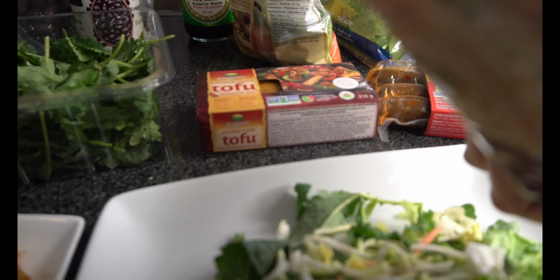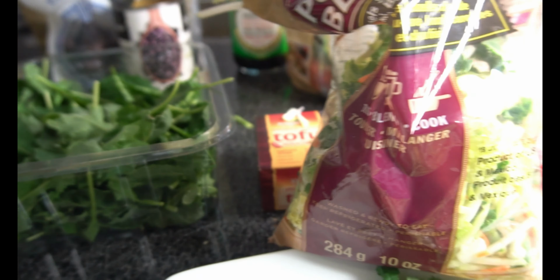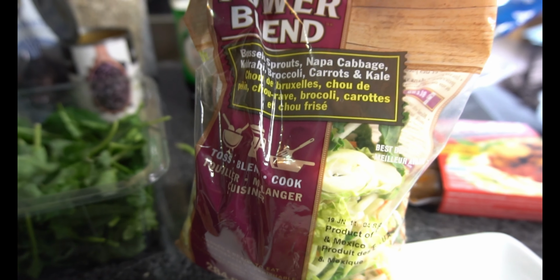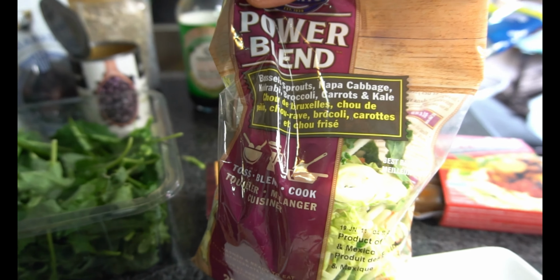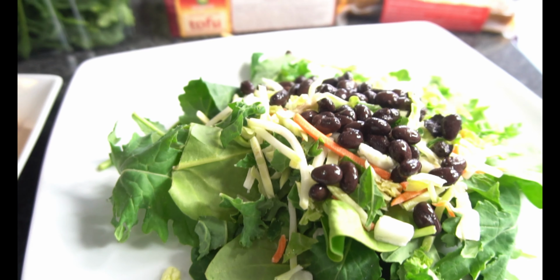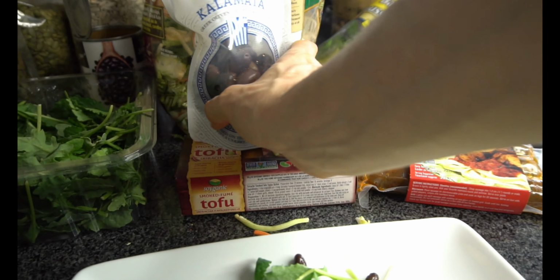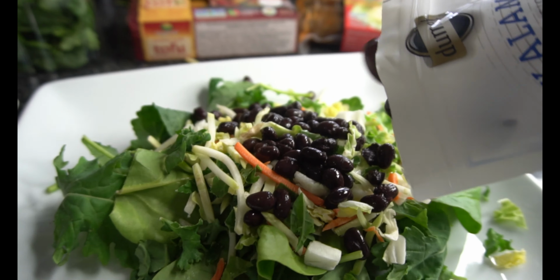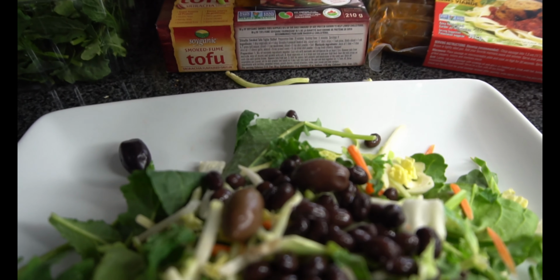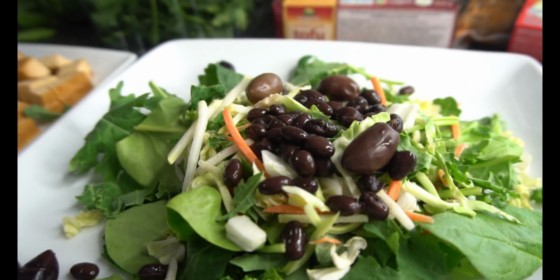That's gonna give me some extra things, such as, just reading the top here, Brussels sprouts, cabbage, broccoli, other things. So that's pretty good. I'm also going to just sprinkle in some black beans. I'm also gonna put in some olives again. Love olives. So the goal is to really make sure that you feel satiated. Like you wanna really feel full after you eat. And the fattening foods actually do that quite effectively.